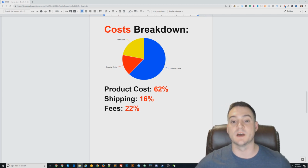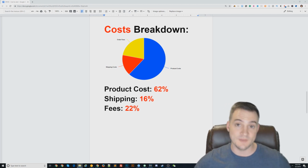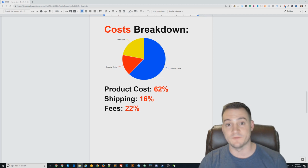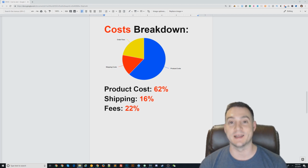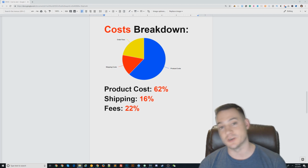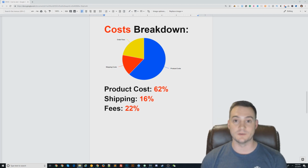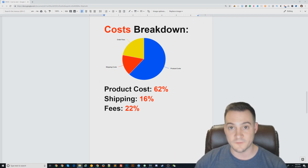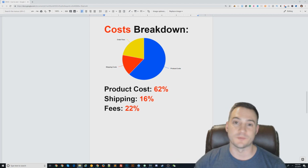Shipping is typically around 16%. Now that can be variable depending on what POD platform you're using to fulfill your order. One of the big reasons I like Printful is that their shipping costs are extremely cheap, and I would highly recommend using them and then charging your customers flat rate shipping, because what you can do is charge your customer flat rate shipping for, let's say, $5.75, then fulfill it using Printful, and it'll typically cost around $3.50, and then you pocket the $2 difference.